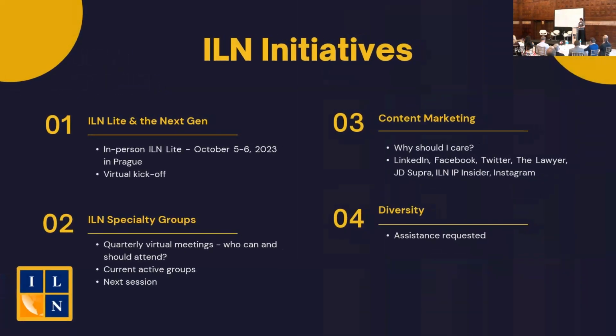And then let's talk about our diversity initiative. Diversity is obviously something that's very important these days. And when I say diversity, I mean of all kinds. Anything you can think of, I consider to be diversity. But a lot of people don't know this, but I'm the only person that works for the ILN. I do not have a staff, except I like to joke that my dogs are my marketing assistants. But they sleep all day, so they're not very helpful.